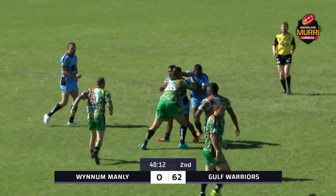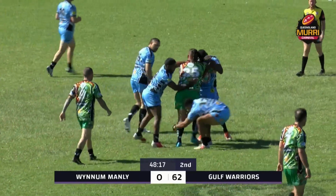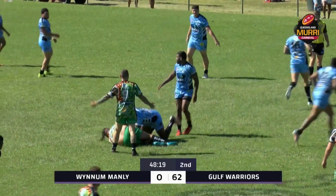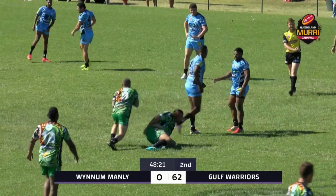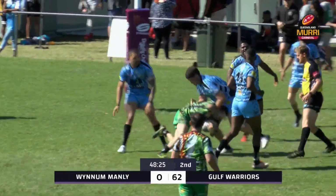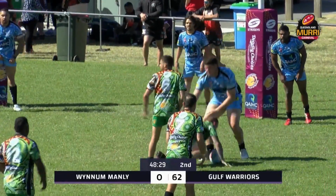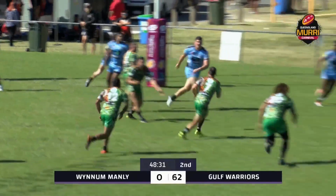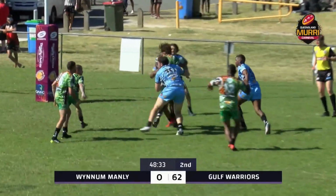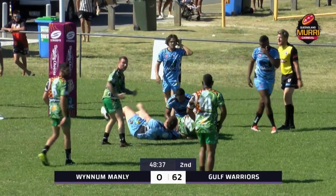There he is again, our man Ross. Yeah, between him and Mooney, they've been fantastic with this Wynnum side. Yeah, Hayes as well. He's been doing well. Well, quick tap. That's what they need, the quick tap. 10 metres out now, Wynnum Manly. Down 62-0. Can they get some points on the board in this late second half? Through the hands, little pass, goes back inside. There's Mooney again. Mooney, 5 out now. Wynnum Manly.